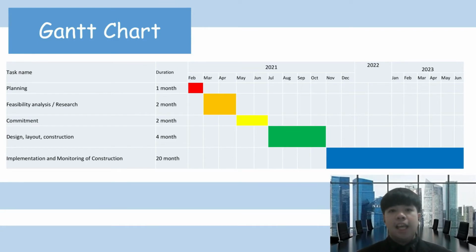You all can see that it's showing the Gantt chart of a possible progress scenario of the beach resort. There are 5 tasks in the Gantt chart, which are conceptualization, planning and initiation, feasibility analysis or research, commitment, design layout and construction, and implementation and monitoring construction. At the first place, conceptualization, planning and initiation are the first tasks. It takes around 1 month to complete the planning.